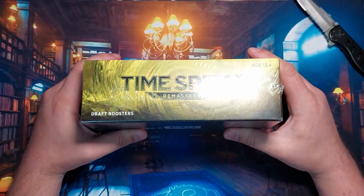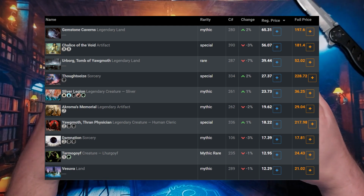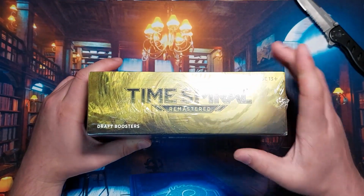This has got a lot of really big hits in it too. What you're going to want to look out for are Gemstone Caverns, that's $65.31. Chalice of the Void, that's $56. Urborg, still holding really strong, is just under $40. And Thoughtseize, kind of surprising, is $27.37. I did not realize that.